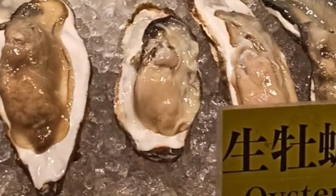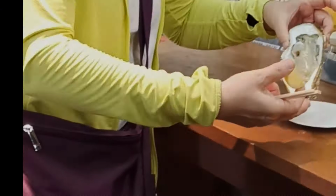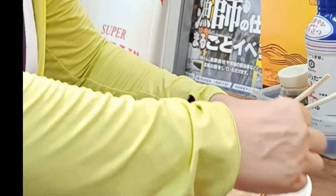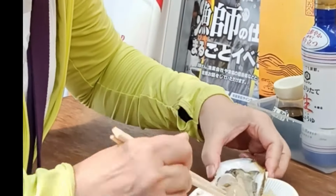Next, I had to grab a freshly shucked oyster. The oysters here are huge, briny, and bursting with flavor. If you're a seafood lover, this is the place to be.